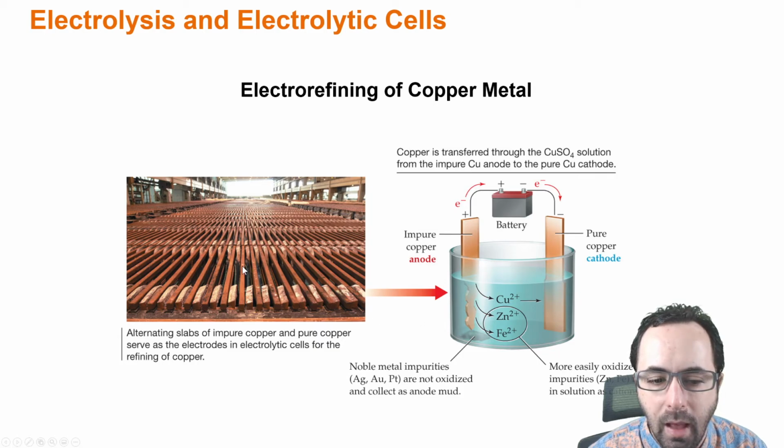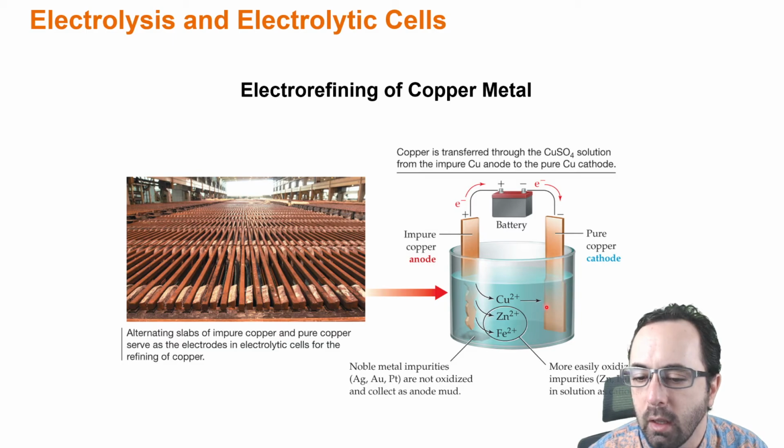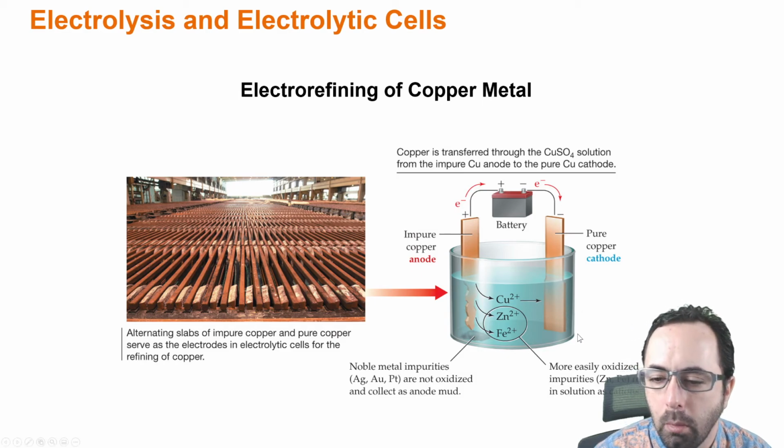These slabs you see are the electrodes, alternating impure copper, pure copper. What happens is that the impure copper and other metals are oxidized at the anode terminals, which are connected to the impure copper. Then the copper ions are preferentially reduced at the copper cathode, which will have the copper deposit on this pure copper cathode, making an even larger pure copper cathode.